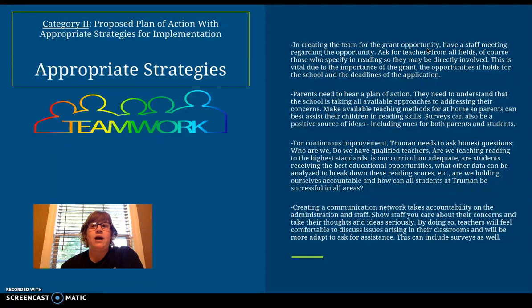Parents need to hear a plan of action. Make sure that you have an organized plan. Make sure that they can be available for all the steps as you go through this plan of action to increase reading scores. Make teaching methods available for home so parents can best assist their children in reading skills as well. For continuous improvement, of course, we need to ask honest questions.